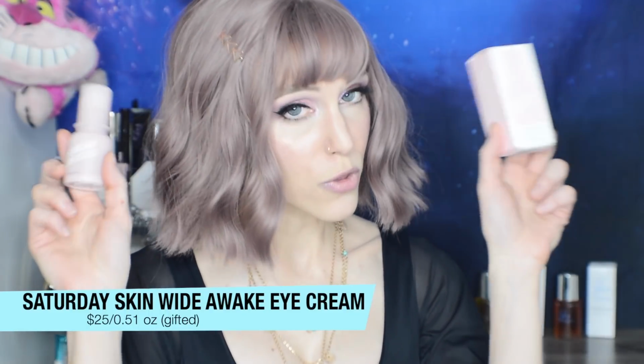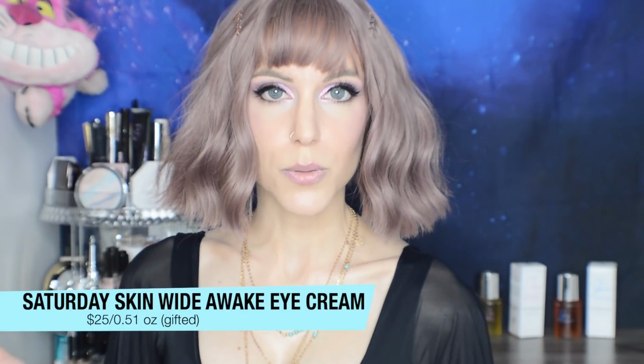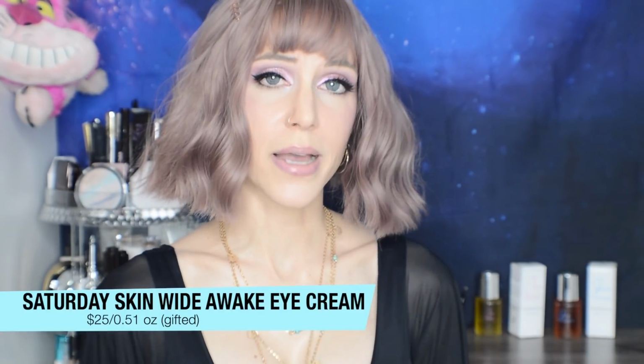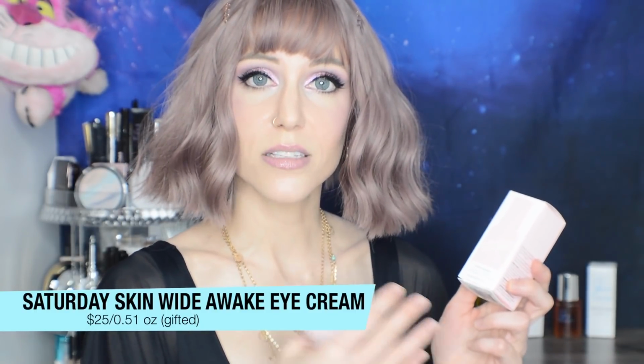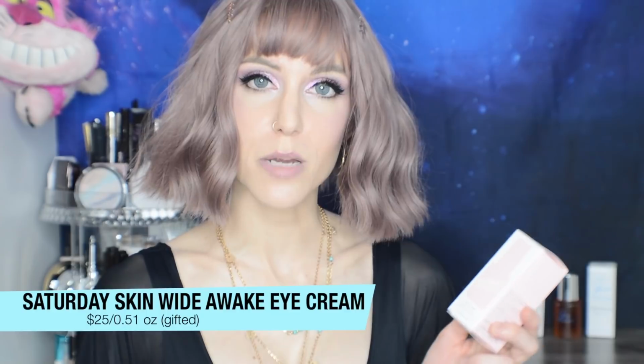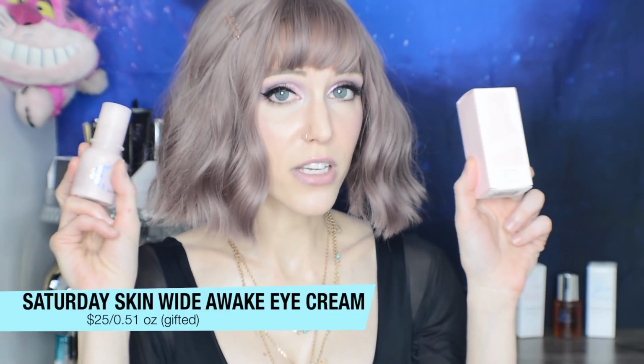True story with me receiving this. So when I got this in the mail, I opened it up and I went, uh-oh. 0.51 ounces. I thought it was supposed to be the mini size. Get this, you guys, that is the mini size. Do you understand that that is the exact same size of most full-size eye creams at Sephora, which start at $60 and go up and up? This is 0.51 ounces for $25.